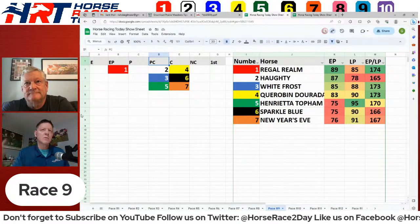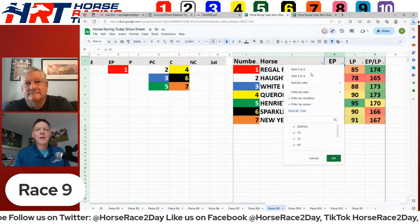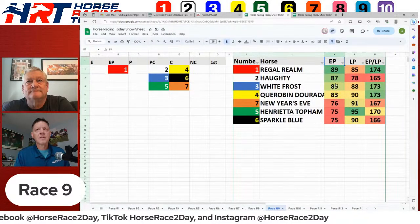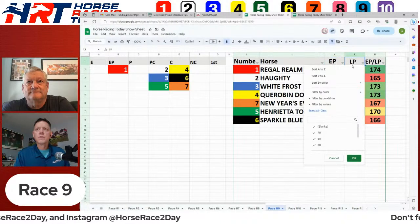Sometimes they go wire to wire. Sometimes they can come from the middle. They can come from the back. As far as early speed does go, the 1 horse and the 2 horse, the 3 horse and the 4 horse, just like the simulation showed, going to be up front there. Although it does look like the inside 2 are a little quicker than the other 2 in the middle.